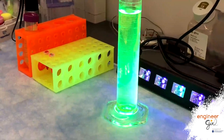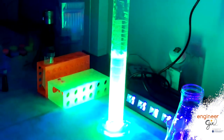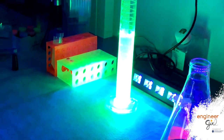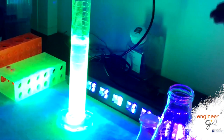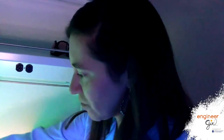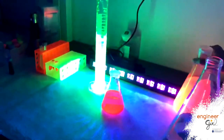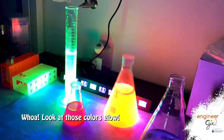Can we turn the lights off just so that we can get an even better appreciation for how bright that is? I mean, it's its own light source, right? Can you imagine surgeons using that as a way to help guide them to where the tumor is? We have several different dyes that we're working with, really pretty colors, and this is just to demonstrate some of the different fluorescent dyes.